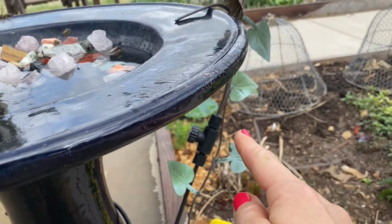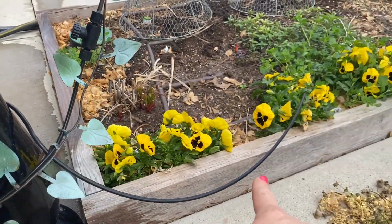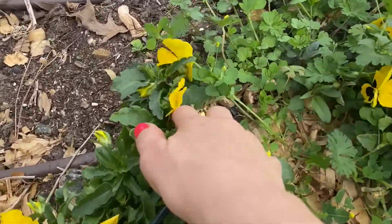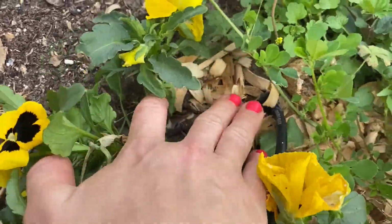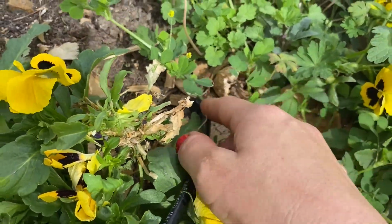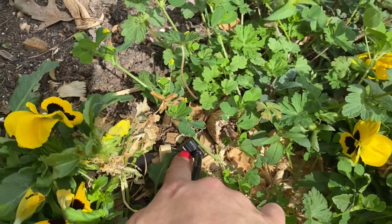I don't know what that is. It's a bird dripper. And I have it on low drip. It winds around and goes into the irrigation line, and it's just one of those little punch hole things. You push this in there and that's it. And you can turn it on and off, so if you don't want to use it sometime you can turn it off there.